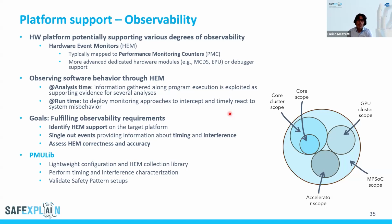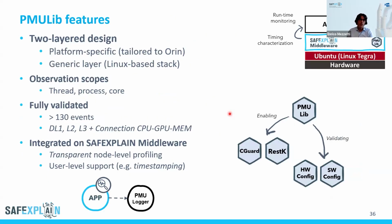So in this respect, we've been providing a tool in SAFEXPLAIN, which is called PMU-lib, Performance Monitor Unit Library. It is a lightweight configuration and collection library for hardware events. It allows us to perform the timing and interpretation on the platform and to validate all the requirements on the safety patterns. It's based on a two-layer design.